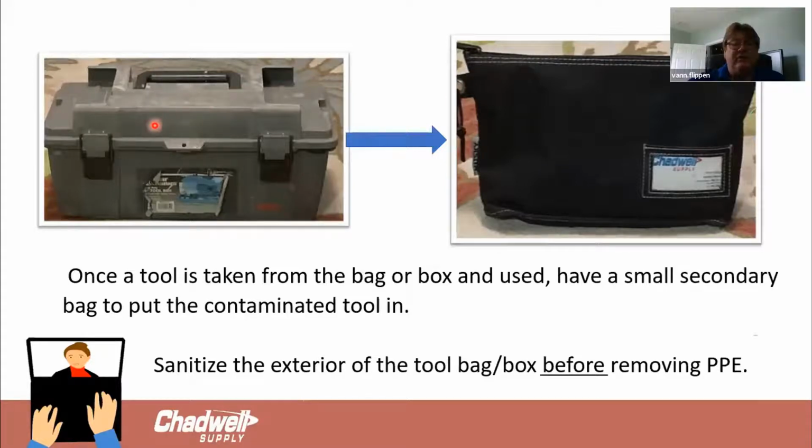Once I go into the apartment home and I perform whatever I need to do, all the tools taken from my sanitized box, after I use them, I'll put them in a sealed zip bag. And these bags are pretty cheap. You can find them at most of the stores that you shop at. The inside is vinyl lined against moisture, and you put all the tools inside of there.